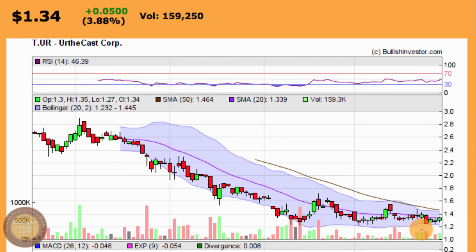But with that base being held, Bollinger Band's pretty tight, and the stock is actually in a little bit of a descending triangle type of look. Looks like the chart's getting squeezed into making a decision where it's going to try and break this downward trend or fall through this support.